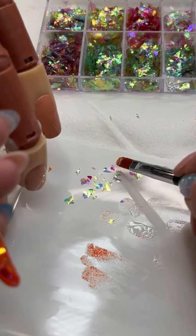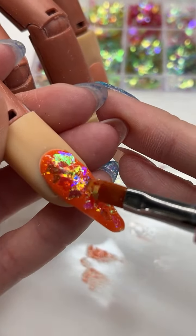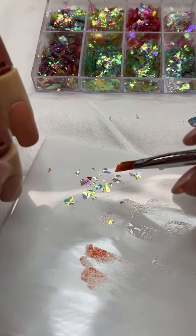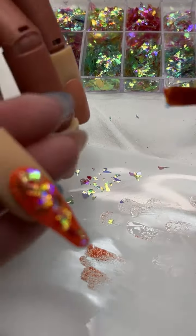Do I want a little bit more of that raspberry kind of color? I can pick up that raspberry and set that down into the nail. Okay, if I want a little bit more of, let's see, maybe a little bit more of that kind of gold color, maybe I'll grab that one right there.